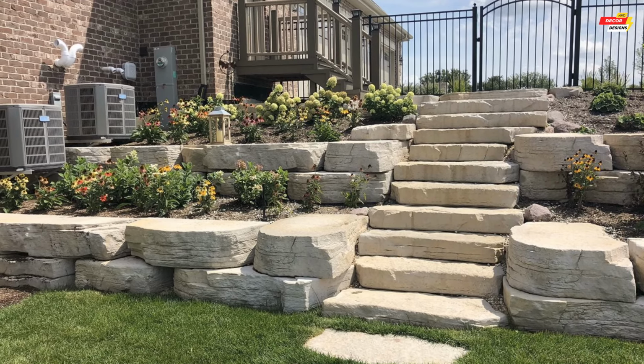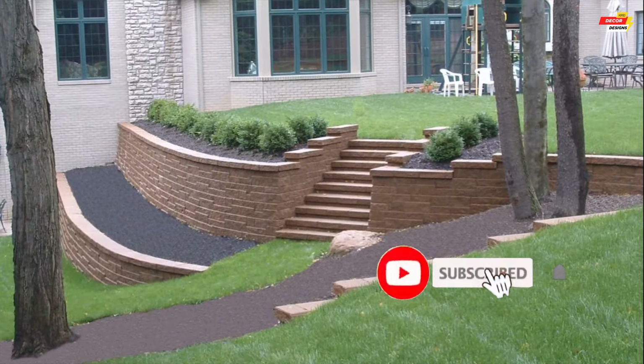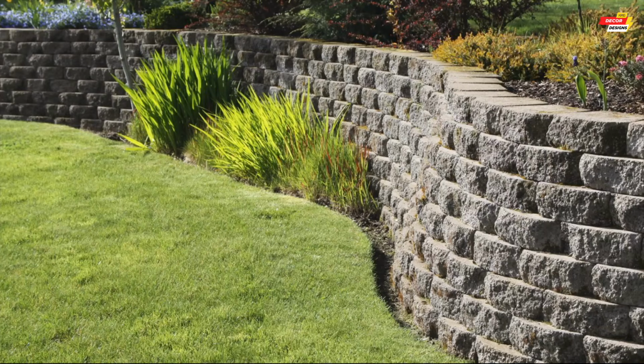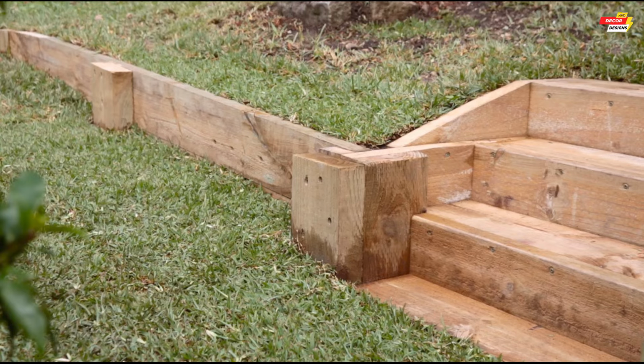If you have a sloped yard, drainage issues, or simply want to create more defined and beautiful outdoor areas, this video is for you. We're going to demystify modern retaining walls, showing you how they can transform your landscape. Let's start with a fundamental question. What exactly defines a modern retaining wall design?